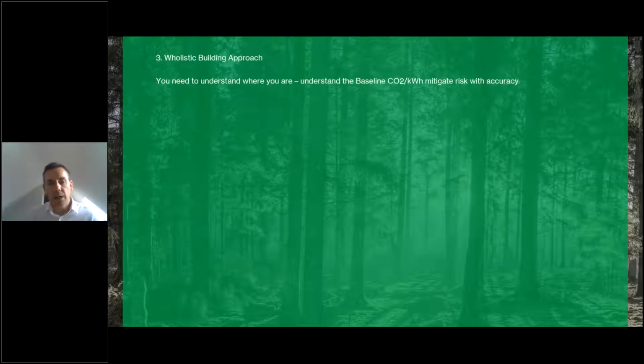As I said at the start of the presentation, I'm interested in as-built performance, and with that you need accuracy. So from the whole building approach, which is advocating looking at your fabric, your services and your use, it's about understanding your baseline. Where are you right now in terms of your CO2 emissions, your CO2 footprint and your energy consumption? And I find that the more accurate that information is and the more informed you are on that, the greater chance you have of mitigating risk in making poor judgments on some measures to your building.